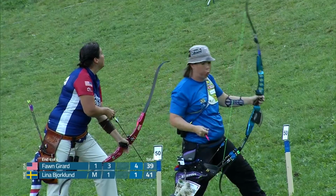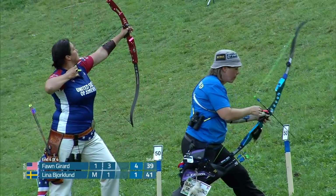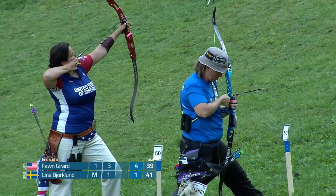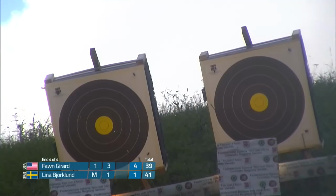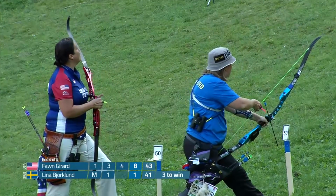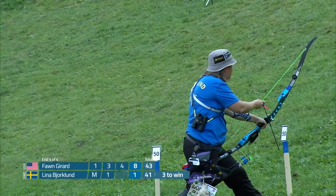And she might have caught the 1. I think she did. Caught the 1 just inside. So that is huge for her. Because now Fawn needs at least a 2 to tie. And that's a 4. Solid arrow. Great target for Fawn. Okay, so Sweden needs a 2 to tie, a 3 to win the match.